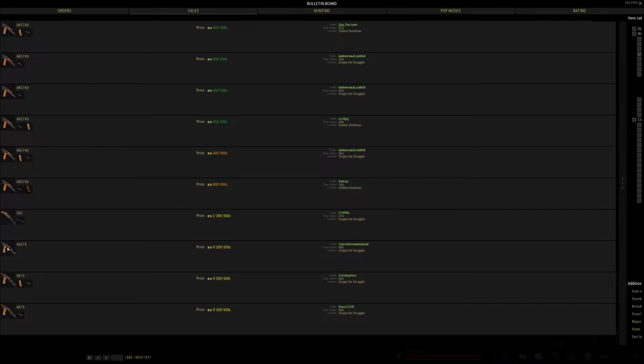42 is a little bit high, so he's like 200,000 over. If it was 4, I'd buy it. 42, if I am a player and I need a gun, is not terrible. 43 with no attachments. He's got a muzzle brake, but I wouldn't run it with a muzzle brake. I'd put a suppressor on it. But 42 is not terrible if you're a player looking to buy it.